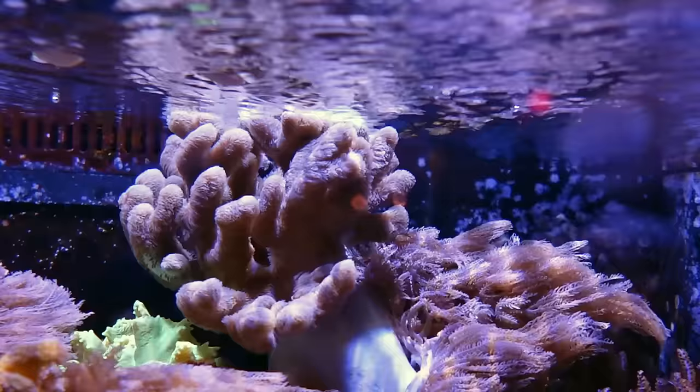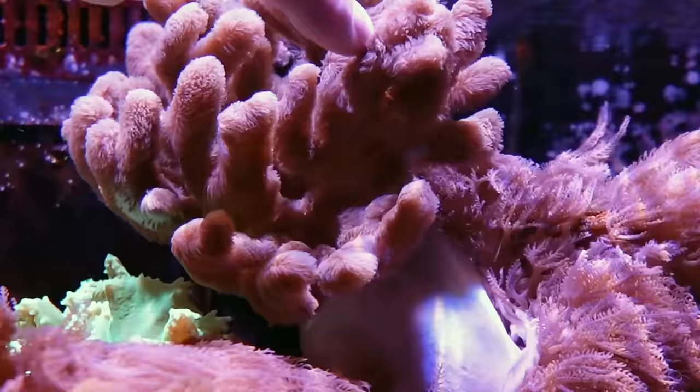If I touch it, it's so fuzzy. Just focus on the coral there. When you just touch one bit, watch what happens to the red. And then it all goes in. See that? So cool. All at the same time.